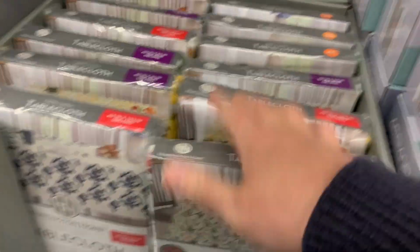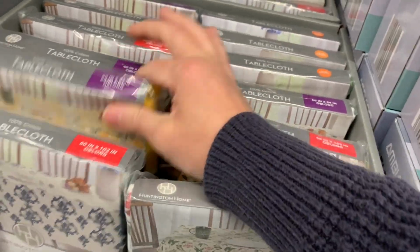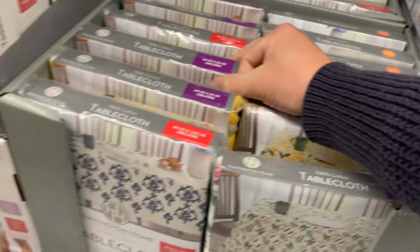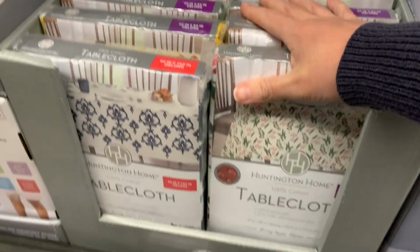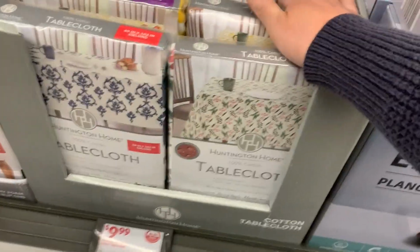All right, so they have these tablecloths that match the kitchen mats that I showed you with lots of different patterns. I'm going to take a picture of the sizes, and I really have been wanting to get some tablecloths. I just need to figure out what size I need. So hopefully if I decide I want them and they fit, I can find them when I come next week.